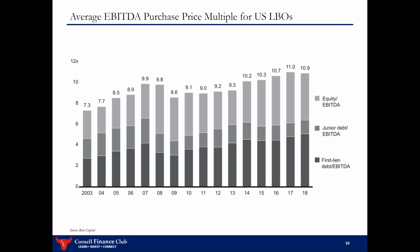And you can see here that typically, first lien is essentially the most senior debt. So if a company goes bust and goes bankrupt, they're the people who recoup their losses first before anyone else. Junior debt is right below them, so they are after these people in terms of getting their money back. And then finally, equity holders are paid last.